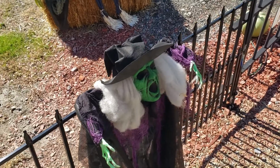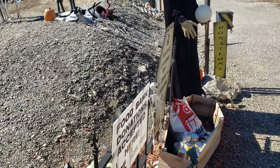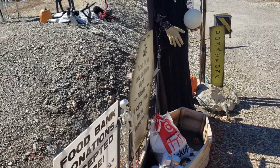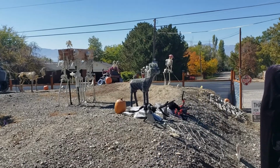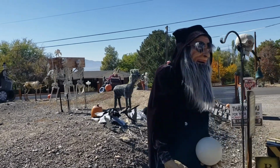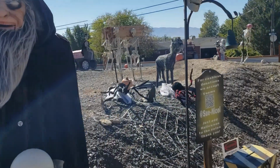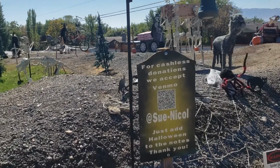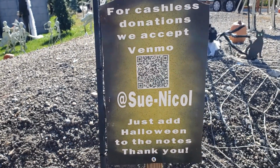One little witch down here. They do accept canned food donations. This looks like a fortune teller. And if you want to make cashless donations, like if you liked what you saw in this video, go ahead and scan that QR code.